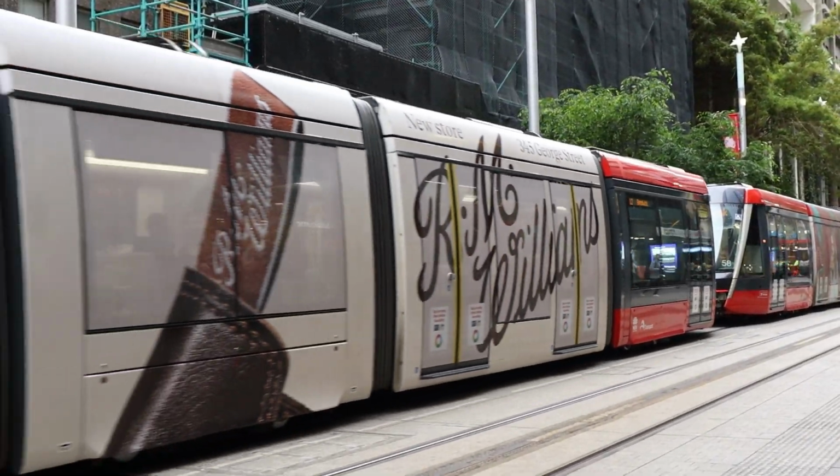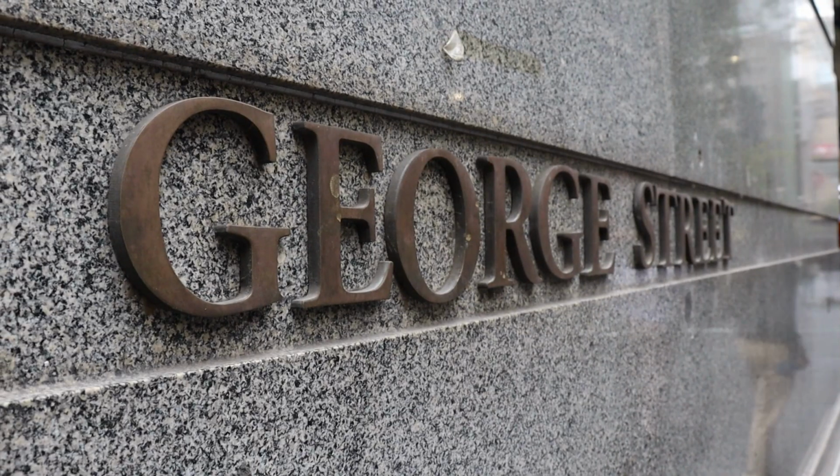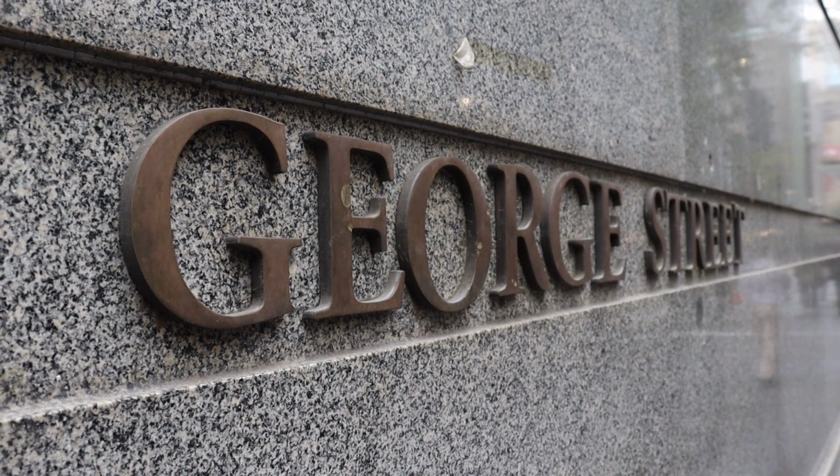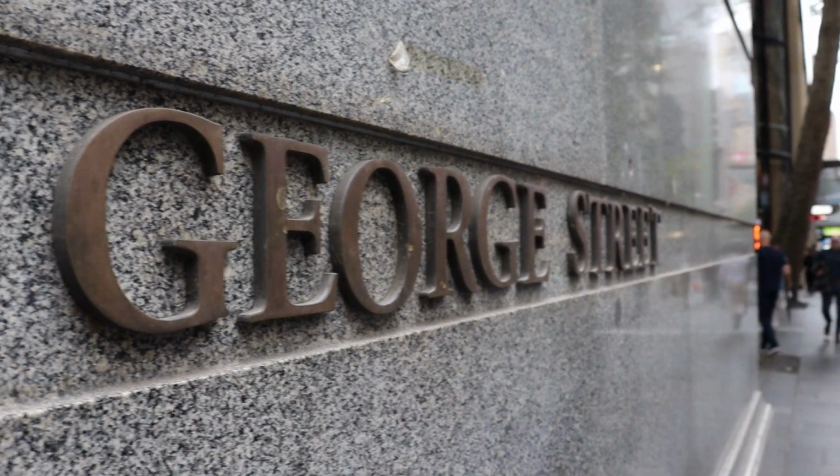This is the story of how George Street was traversed in the past, uncovering the forgotten destinations of those hundreds of old trams and the modern transformation of this historical route. This is Trams of George Street.